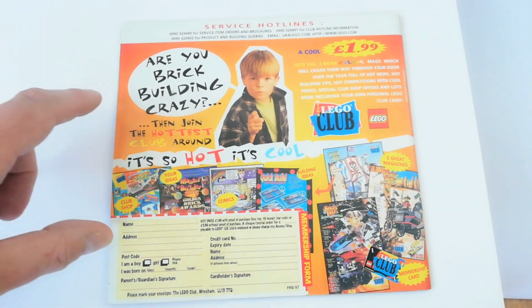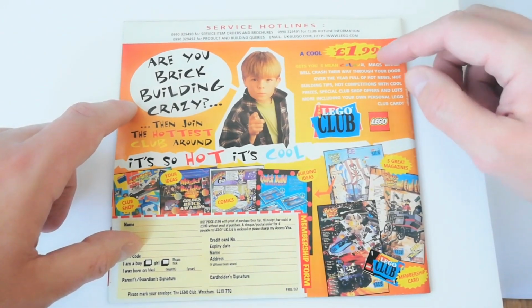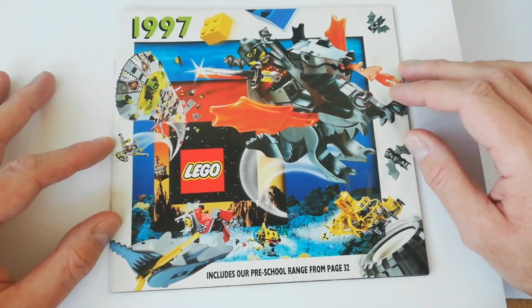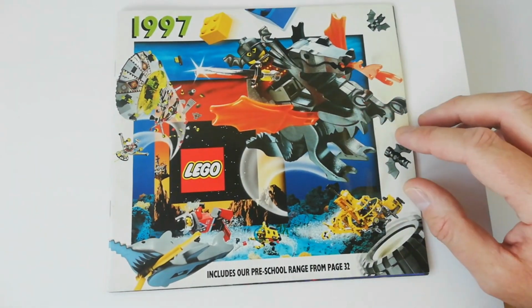And again, I'm sure it said it was $3.99 earlier on in the book, but it's $1.99 apparently, Lego Club here. There we go. That was pretty quick. Hope you enjoyed that. Lovely big spread on the front with some of the different sets. Fright Nights here, the Batlord.